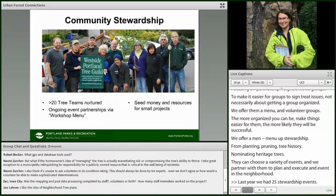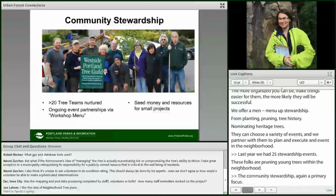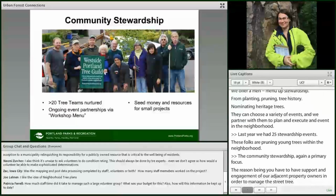And so community stewardship, again, is a primary focus, and the reason being that we have to have the support and engagement of our adjacent property owners in order to manage those street trees. And we know that as groups mature and become more independent, seed money and other resources become important for them to conduct small projects. So we maintain a tool library, and we also offer small grants for folks.